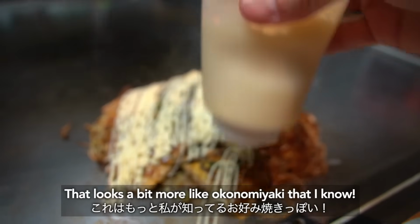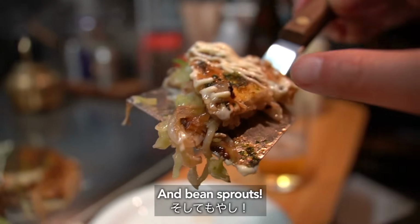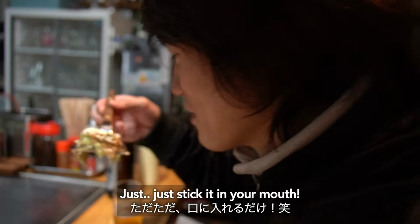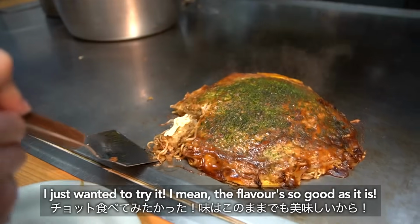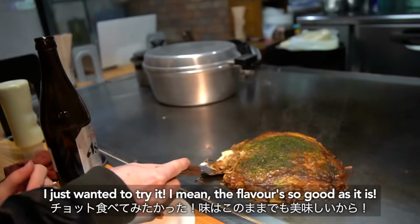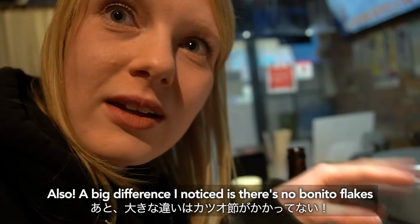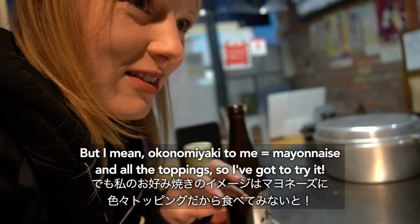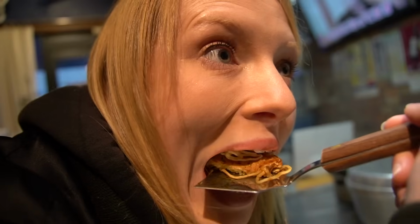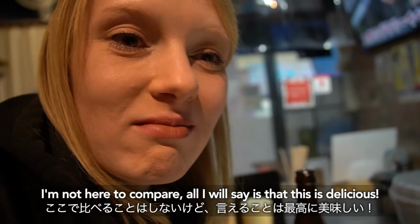Just for the taste. That looks a bit more like the okonomiyaki that I know. Egg, cabbage, pork, and bean sprouts. Just stick it in your mouth. Or not. I just wanted to try it. I mean, the flavour is so good as it is. Also, a big difference I've noticed, there was no bonito, katsuobushi. But okonomiyaki to me equals mayonnaise and all the toppings, so I gotta try it. I'm not here to compare. All I will say is that this is delicious.